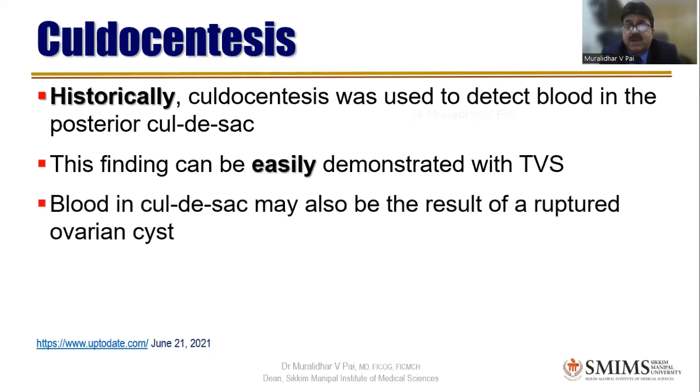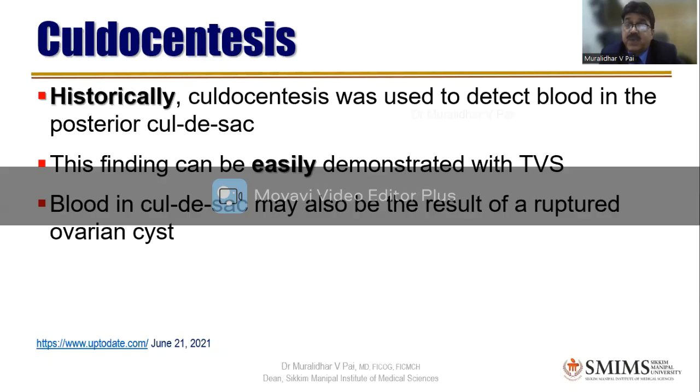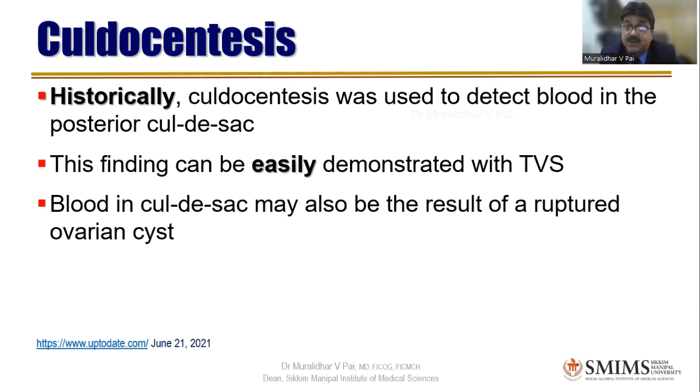Blood in the cul-de-sac may also be the result of a ruptured ovarian cyst. Remember, I talked about the girl who actually had a twisted ovarian cyst, which masked the ectopic pregnancy behind it in the ultrasound. Only when I did a laparoscopy, I realized that there was an ectopic as well.